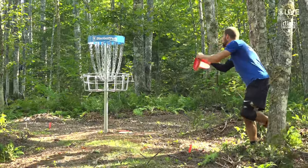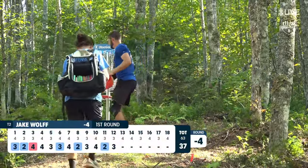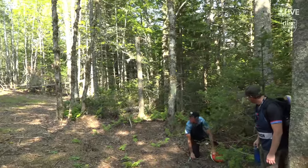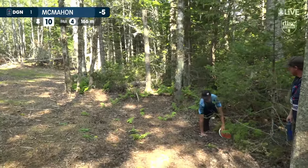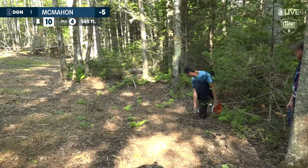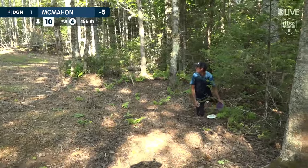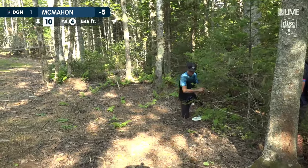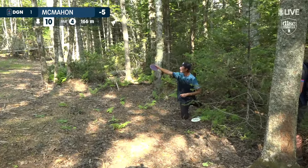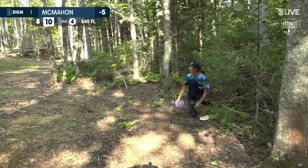Now, Wolf up ahead for par. Yeah, this is the stretch they're on right now, 11, 12, 13, that they really need to take advantage of. A couple of the shortest holes in 11 and 12, and 13's a pretty reasonable par four. It's another one of those, get it to the corner, get it up through that long edge. McMahon from the knee on the right side. Unforced error on that forehand.